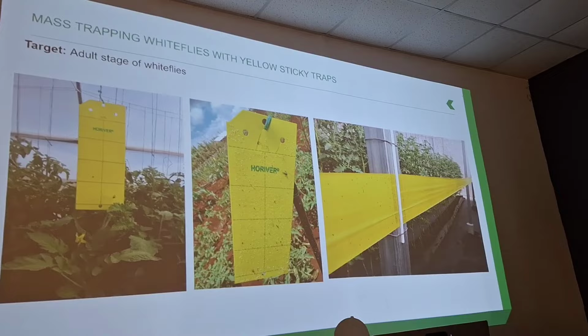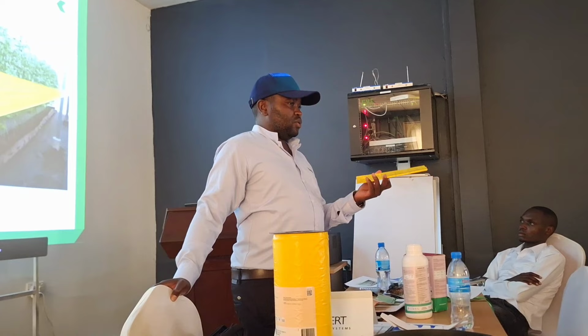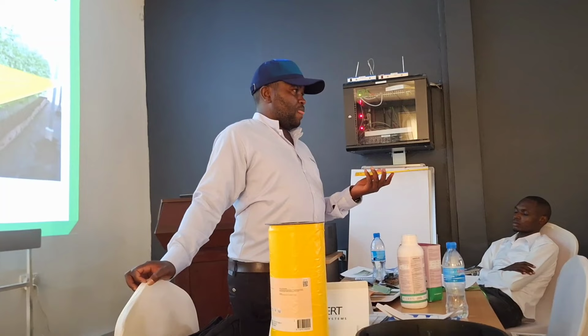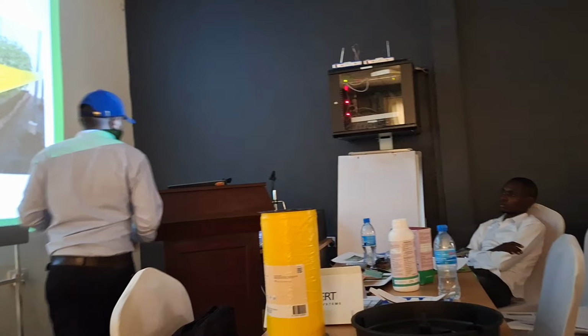So how many of these do you need in an acre or in a greenhouse? We have a general recommendation. One sticky card's working area is about 10 square meters. So whatever area you have, divided by 10, that's the number of sticky cards that you need. So that's one tool or one solution we've just talked about.